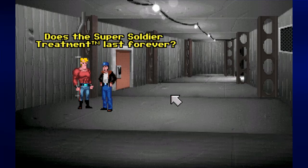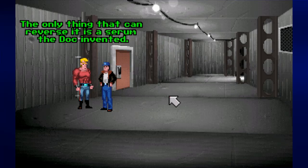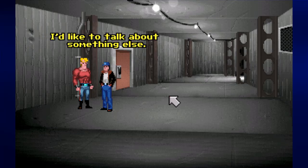Does the super soldier treatment last forever? You bet it does. The only thing that can reverse it is a serum the doc invented. So, I'll be a super soldier until I die. I'd like to talk about something else. Okay.